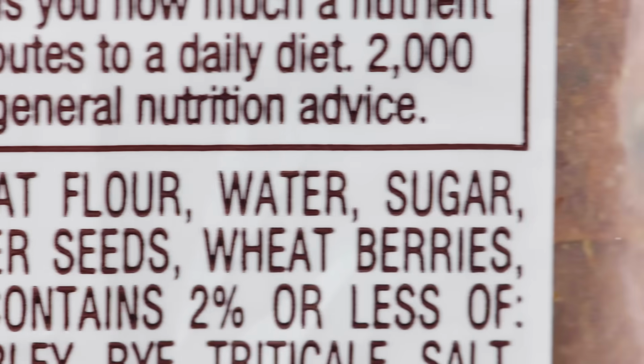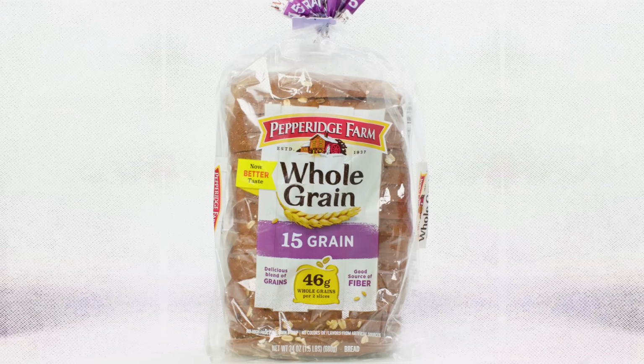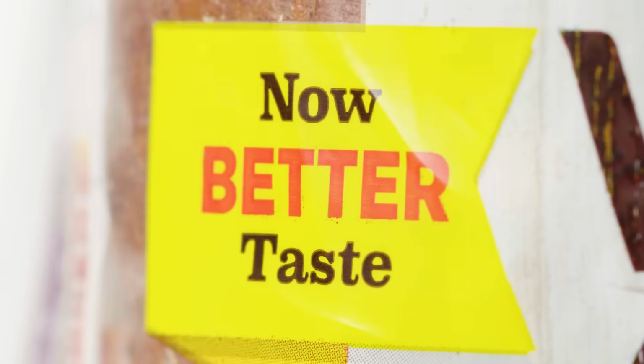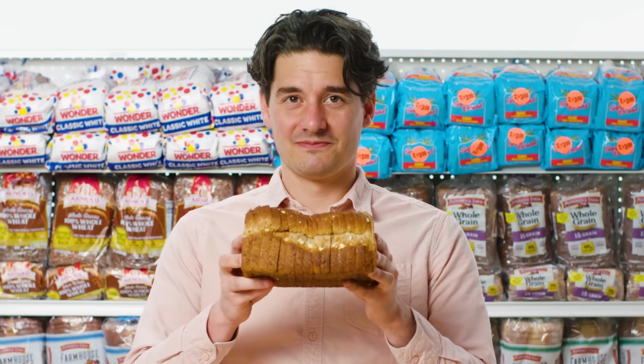All 368 words on this loaf of store-bought bread. I'll tell you what you might be paying more for, if there's any red flags, and what's just marketing lingo to get you to choose this specific loaf of bread. No judgment here. I'm just helping you make the best decision for you. Let's look at this bread and read the fine print.